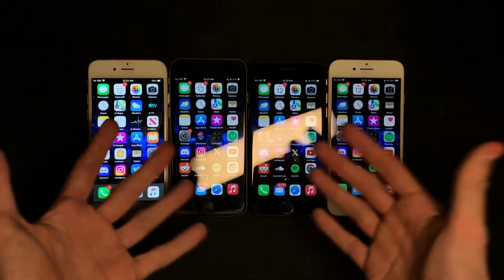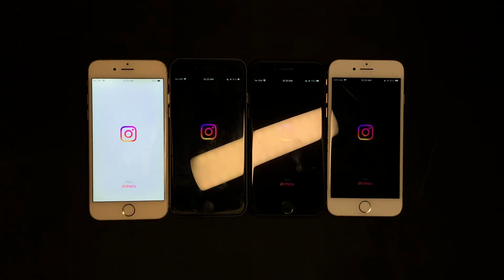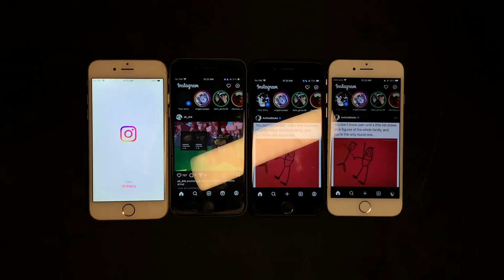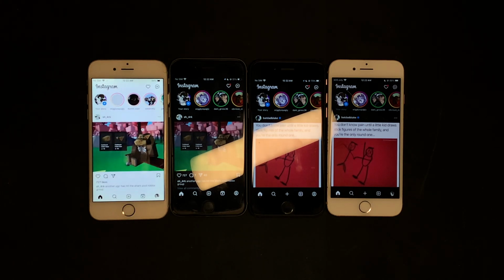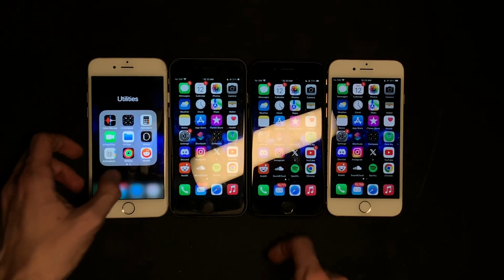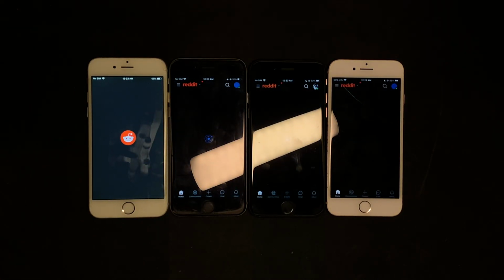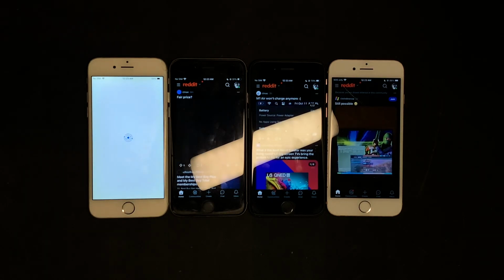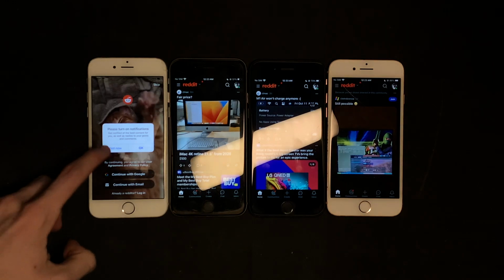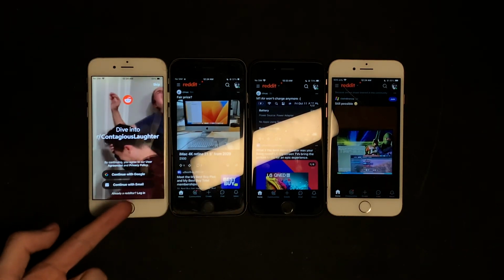Okay, now let's do like a social media app. Let's do Instagram. Let's now try Reddit. And I'm not signed in. Okay, I don't really know what to rate this because the 6 wasn't logged in.